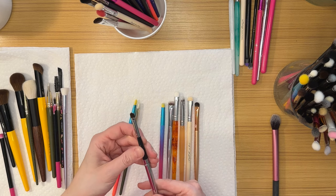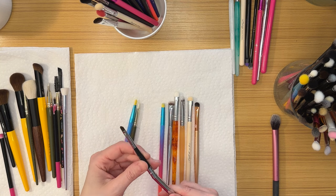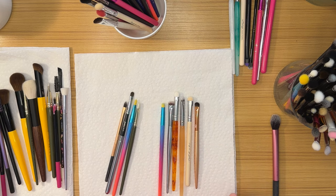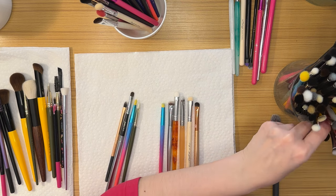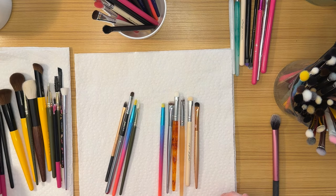This is actually a lip brush from Sedona Lace. I think I often use this as an inner corner brush and very rarely as a lip brush. So we'll keep that. Here's another great inner corner brush. Here's a declutter, another EBH one. Oh, no, that's not a declutter. This is a declutter. Here's another lip brush that I don't even know what to do with.